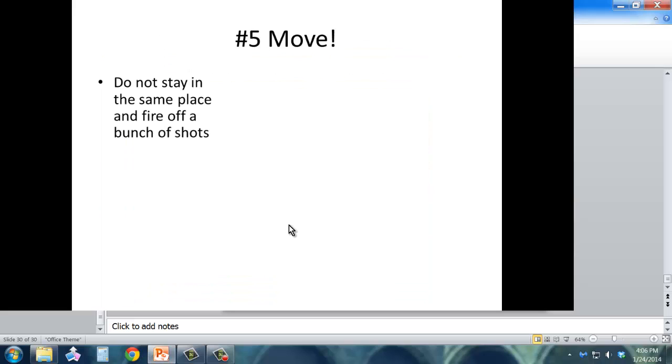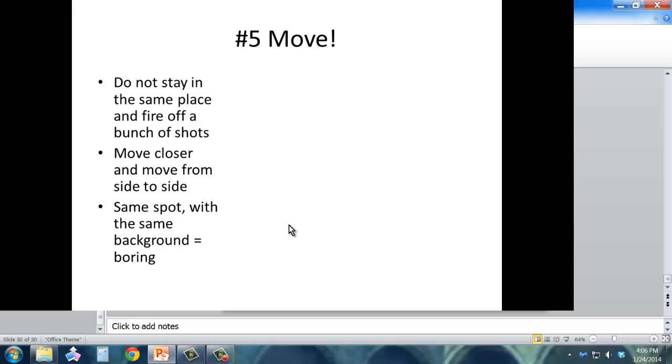Now, I said move in, but I also mean move as in walk around. Don't just stand in one spot and take several photographs. You have to get closer, but you move side to side, look and see what is going on so you can get the best place. If you're going to do a sequence of photographs about an event or something, the more you move around, the more interesting it becomes.